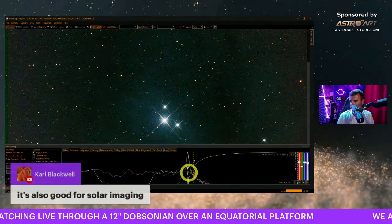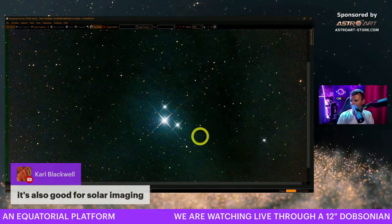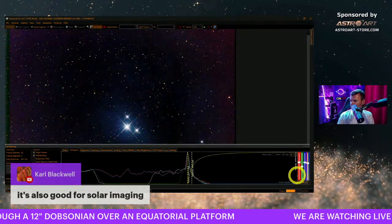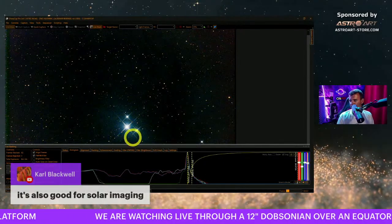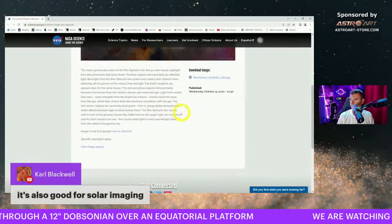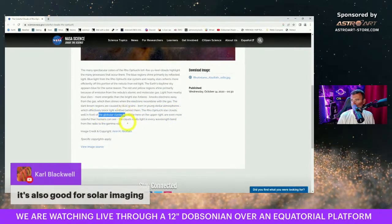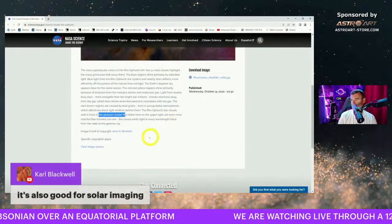We adjust this. And you see that the more we stack, the more the nebulosity tries to pop. Readjust colors. And then we have the M4 cluster, a globular cluster of stars here, a beautiful cluster.